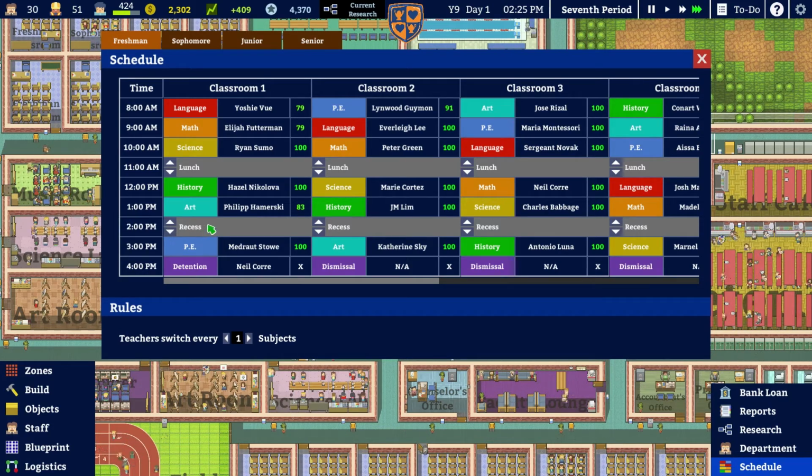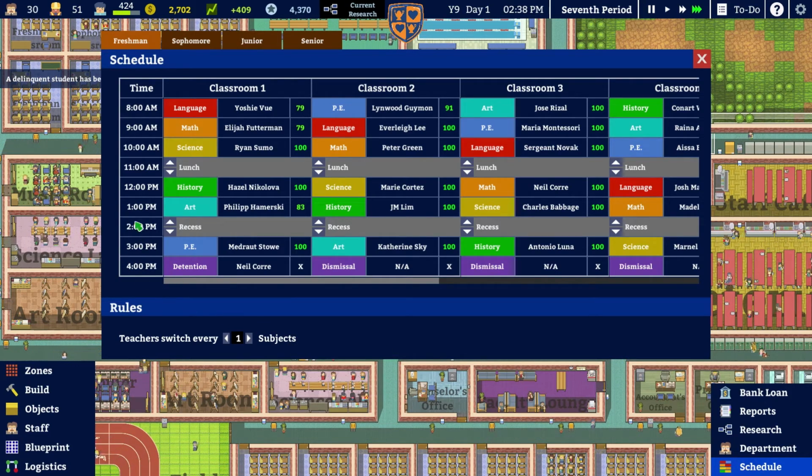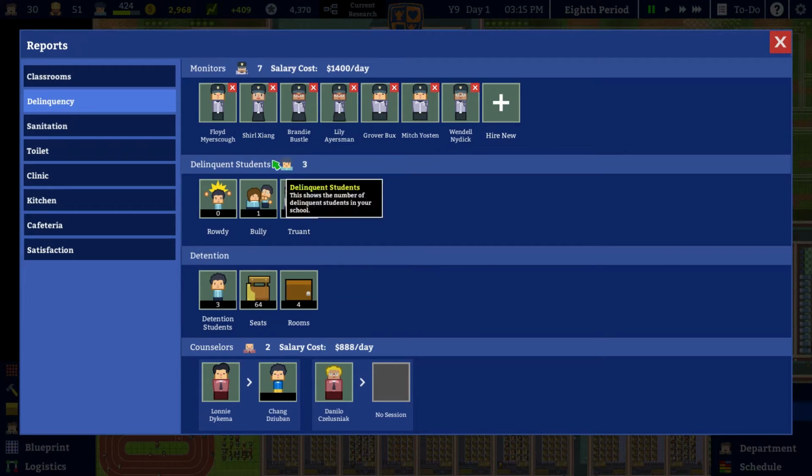I don't think it matters about the recess. The lunch, yeah, you don't want to overload the cafeteria with the lunch stuff, because then obviously there'll be too many kids and they can't eat. The recess, it's just when they have a break and they go out and go to the common areas and do all that stuff. We are bringing down the number of delinquents. There were 5 at some point earlier. Now there's only 3. So that's good.